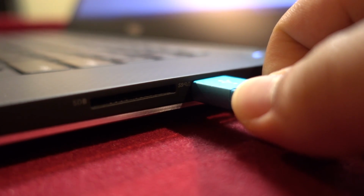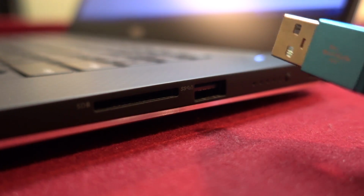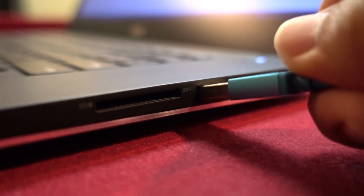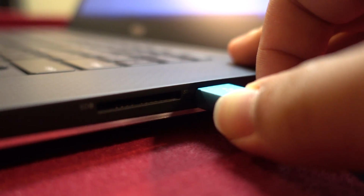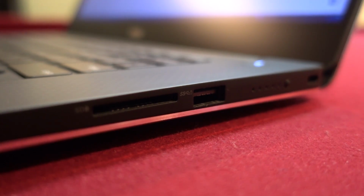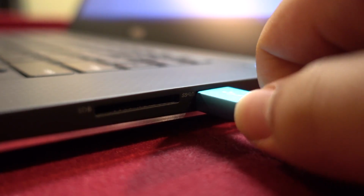The ports are kind of stiff too. So when you plug in a USB, you kind of have to wiggle it in or just shove it in, right? And when you take it out, it's just not smooth, right? It's not smooth compared to a Mac. You really feel the tension and pressure on the port, on your little plug.